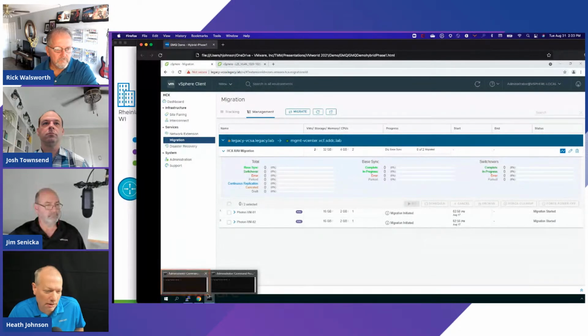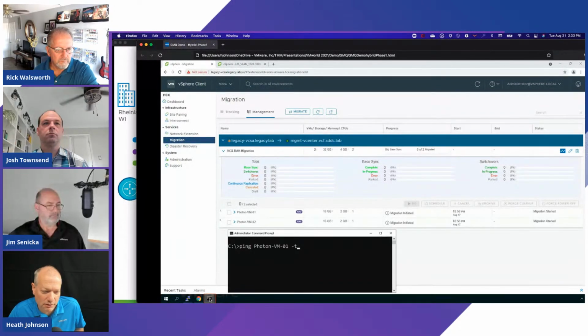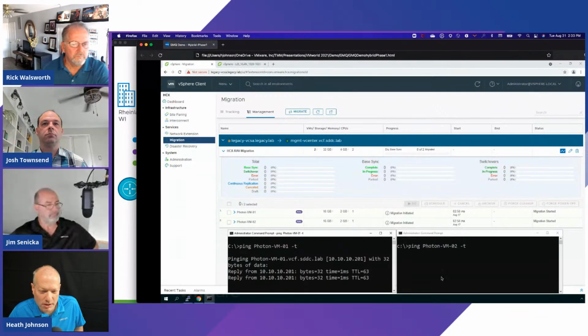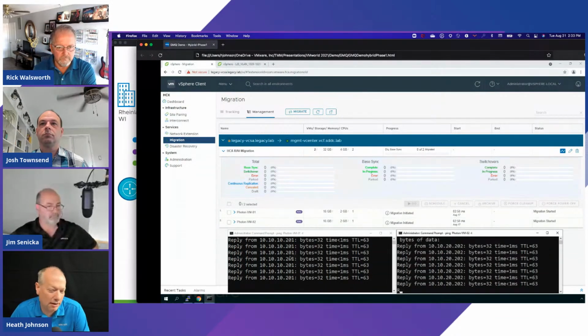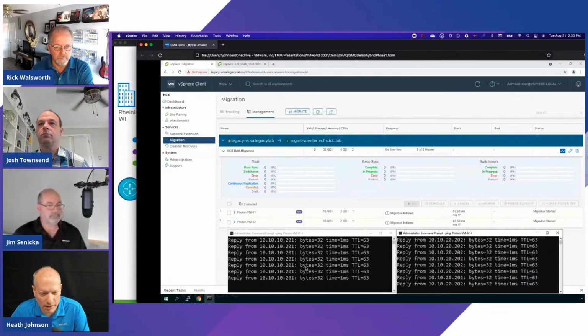And we're going to kick off a couple of continuous pings here as well within the environment so we can watch things move, right? So we can see we're starting out at about 1 millisecond. Notice both these VMs are on those 2 different VLANs. We're on 1010 and 1020 across these 2 virtual machines.